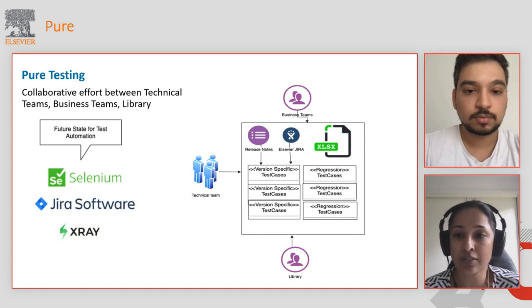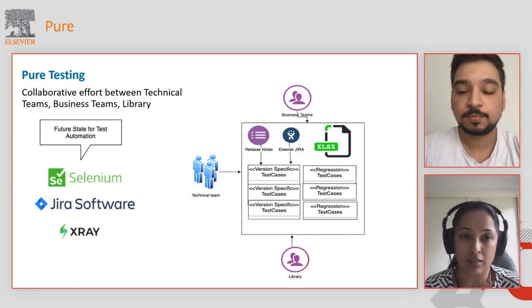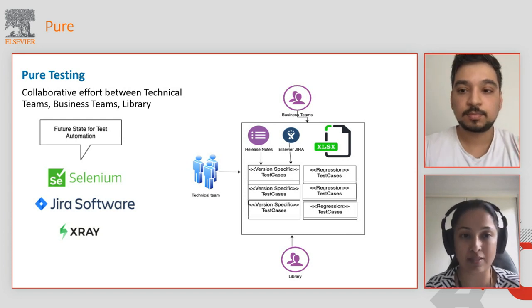So the way we manage this testing is currently we are using an Excel file, and it's got hundreds of test cases in it. Since the go live in July 2016, which was with version 5.6, we have been adding test cases to this in a tab called regression testing. As and when new versions of Pure are released, we include the version specific features in a separate tab and identify them as version specific test cases. And the business gets to test all those features as well. And wherever the technical side of things is involved, the technical team does the testing.